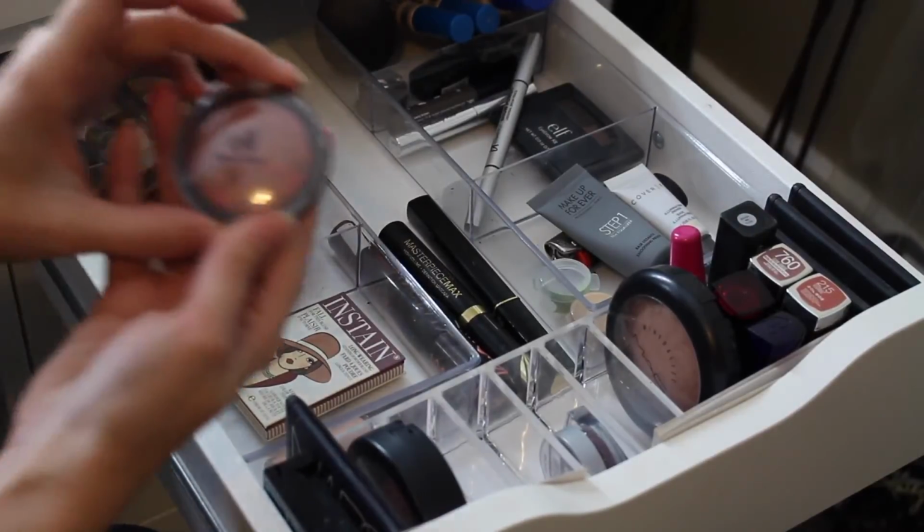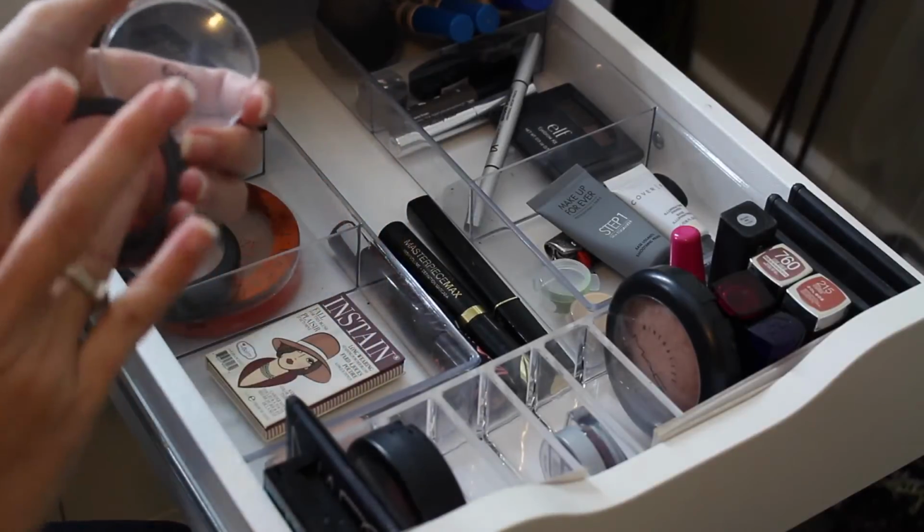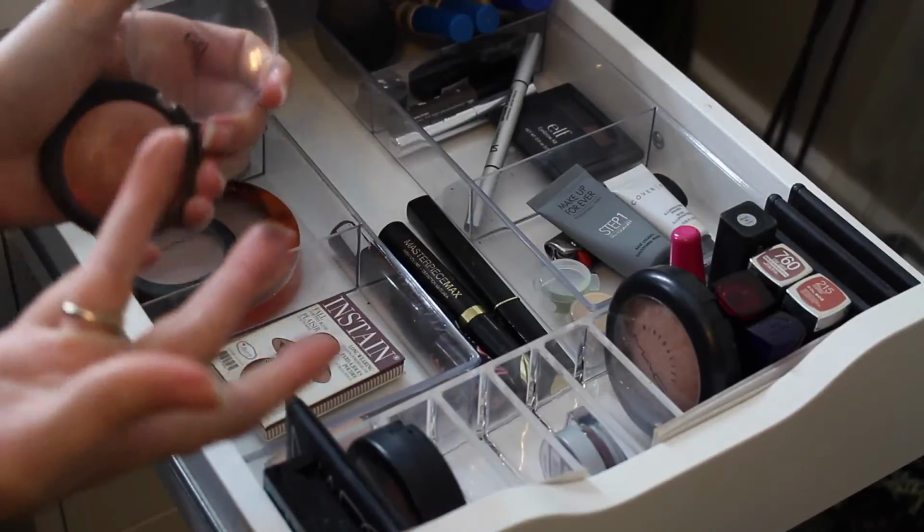As far as blushes, I'm going to bring in this e.l.f. Baked Blush in Rich Rose. I feel like it's going to play well with some of the other colors that I'm bringing in.